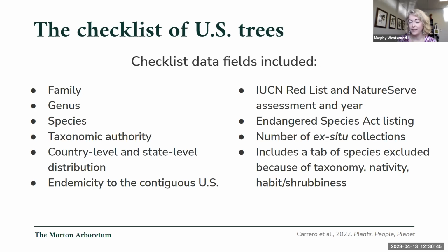We hear people saying all the time, why isn't this on your list, or why is that on your list, and we actually encourage that. The paper has information about how you can help us improve the list and where you can send feedback. So all of this is available. It's downloadable. I hope you can use it.